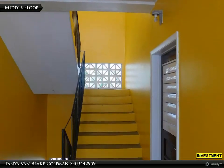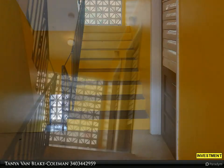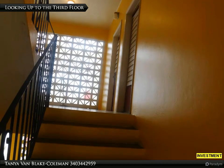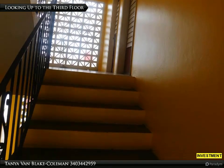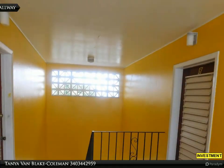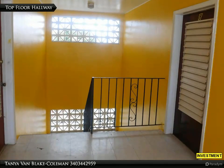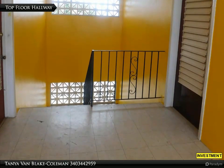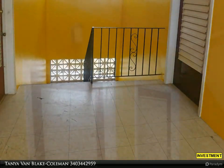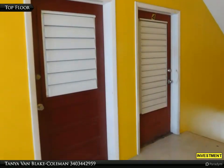The middle level with a 2-bedroom unit on the right side. Iron stair railings. At the top floor in the building, the open brickwork allows for a well-lit stairwell and good air circulation. This is on the 1-bedroom side of the top floor.